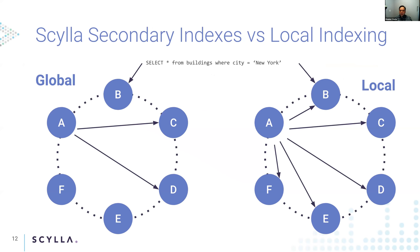In terms of syntax and what you can do, our secondary indexes are exactly the same as Cassandra's. So if you have a Cassandra application, this application will still work with Scylla. You can still create the secondary indexes the same way, but they are global instead of local.